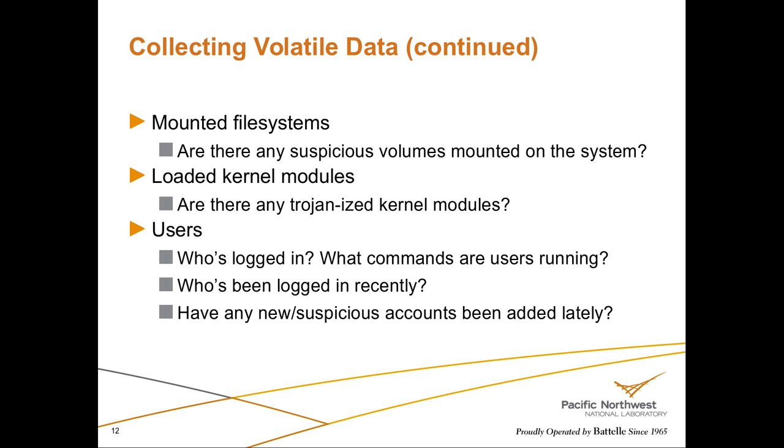Has somebody mounted up something that you don't expect? Another one: Trojanized kernel modules, rootkits. Have they loaded something on the system that is masking activity or potentially doing some other thing?